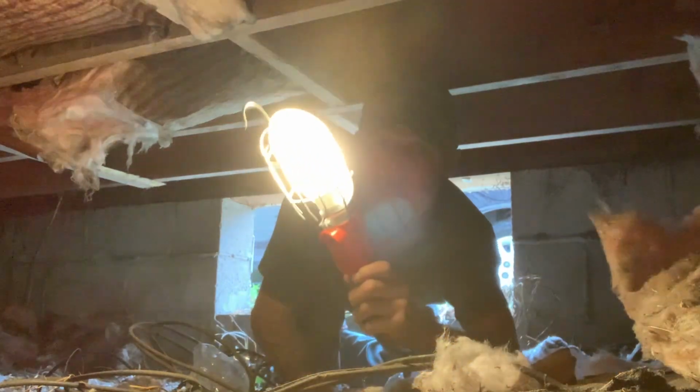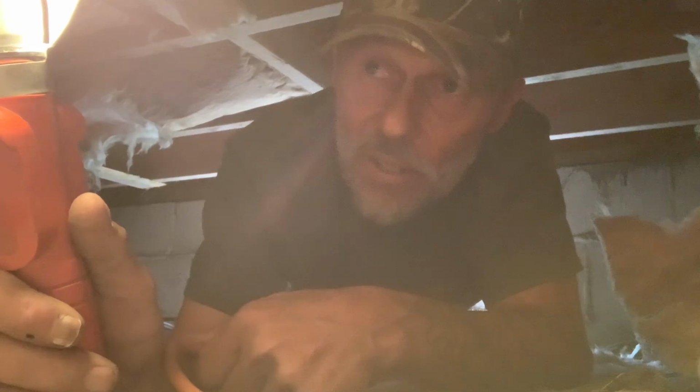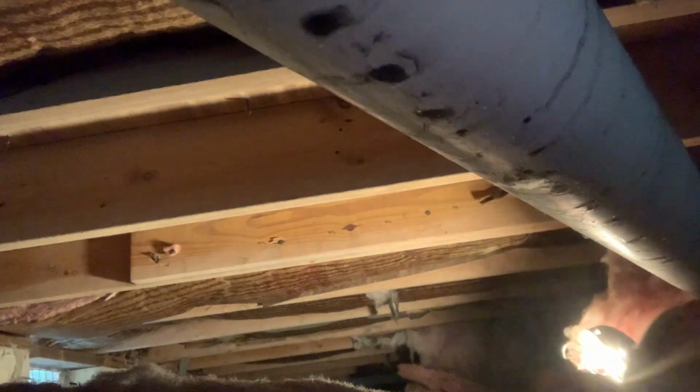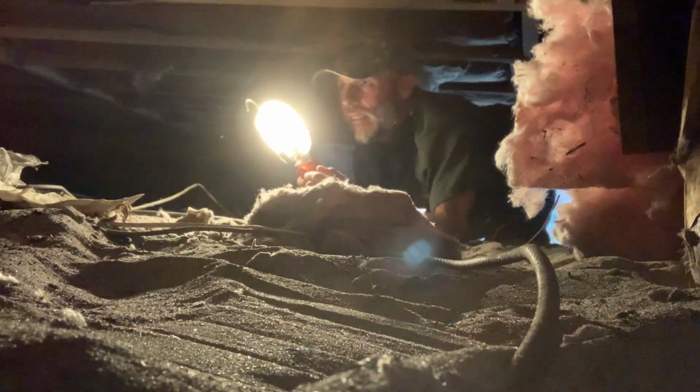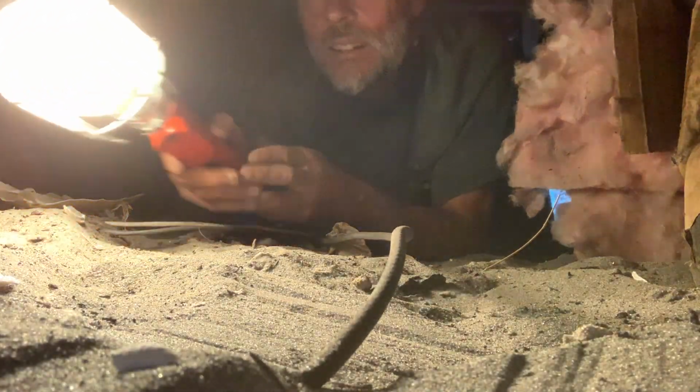Let's do it. Man, it's spooky under here. I've got a long ways to go to get back. I've got to climb underneath pipes, in and out of insulation. We've got to go way back there, cut the leak out and make the repair. It's on copper, so let's continue. Crap. Still got about 30 more feet to go.